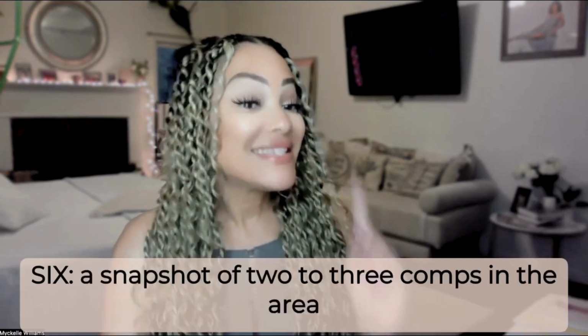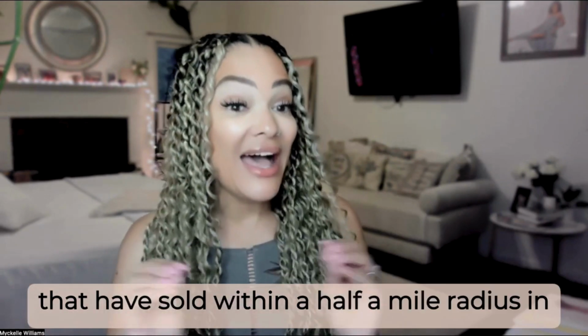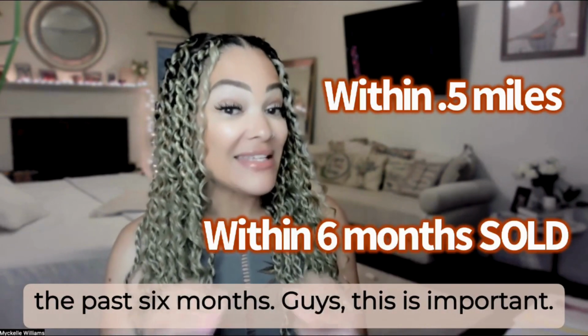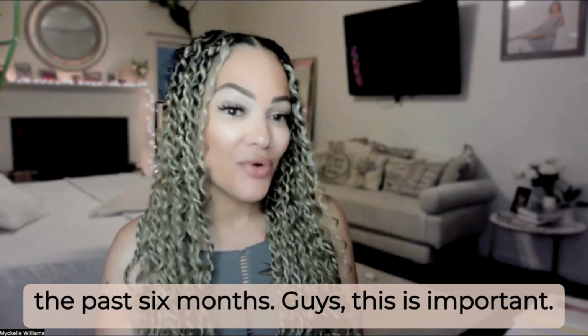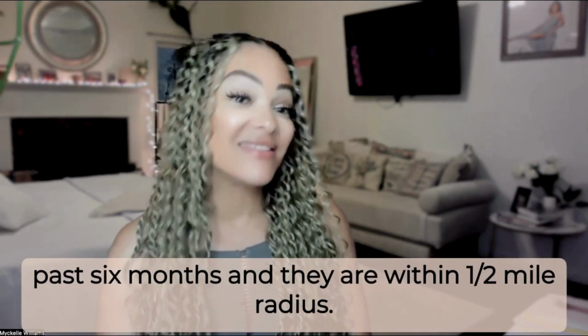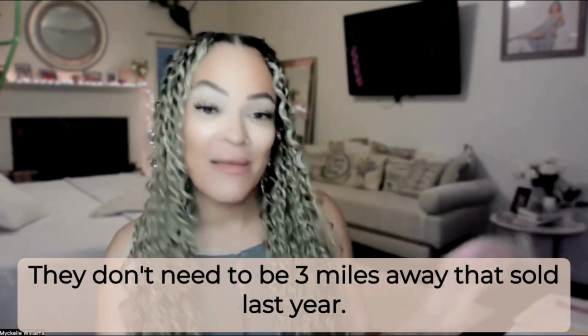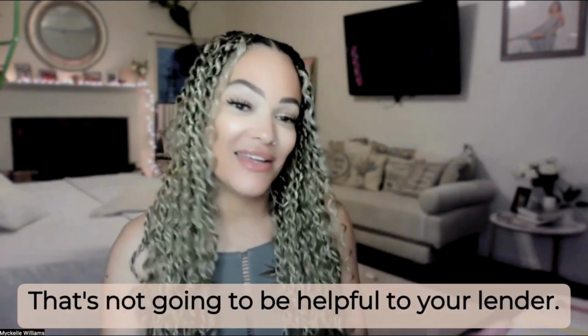6, a snapshot of 2 to 3 comps in the area that have sold within a half a mile radius in the past 6 months. Guys, this is important. Please make sure they've been sold within the past 6 months and they are within a half mile radius. They don't need to be 3 miles away that sold last year. That's not going to be helpful to your lender.